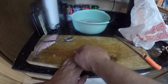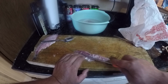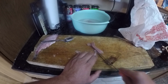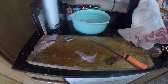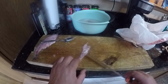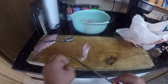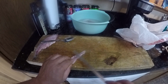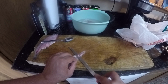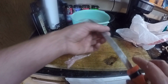So we have all the pin bones in here and the red meat. So all you do on this piece, same deal, cut at an angle about like that. And if this were a bigger one that had more belly meat, this would be a bigger piece, but so then we can just take this little sliver here, work that little bit of red off of there. And if you don't get every last bit of red meat off, it's not the end of the world, but I like to get as much as I can off of it. So there we go.